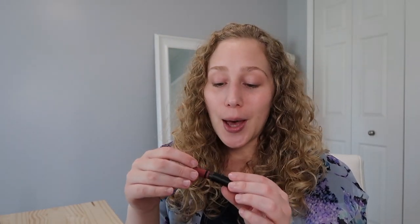I think the formula was nice. It didn't dry out my lips. It wasn't something that got all over the place. And again, if this is something you were thinking about checking out, I would recommend it. Pick it up, try it out. I really like it. And now this is gone. I am so happy to have a lip product empty. Like, so happy about that. So there we go. Those are my makeup products.